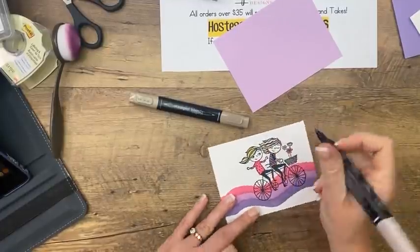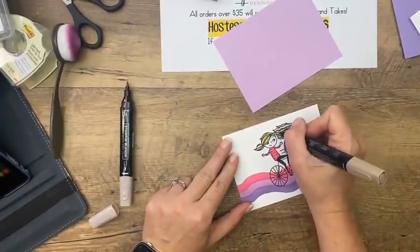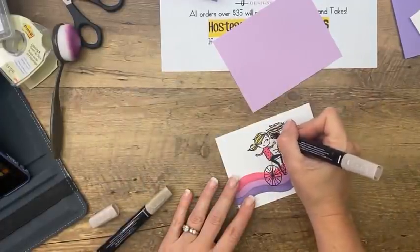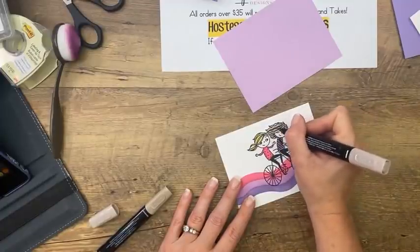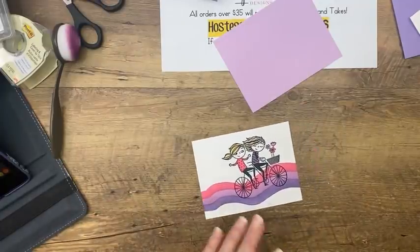Okay. Now let's add some dark. I guess those would be low lights, huh? Give her some low lights like that, and then blend it all together. And it's going to be the lightest on the top, so make sure you leave your color light at the top.